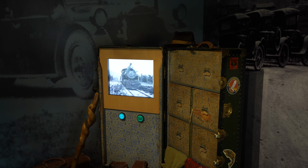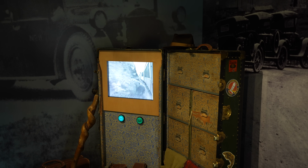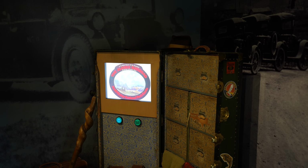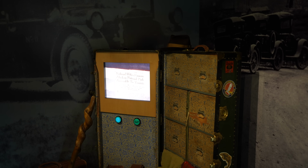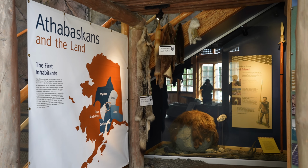Completion of the new railroad in 1923 opened up Alaska's interior, and Mount McKinley was the star attraction. Tourists with time and money to spare were eager to experience this new national park. Many traveled thousands of miles.